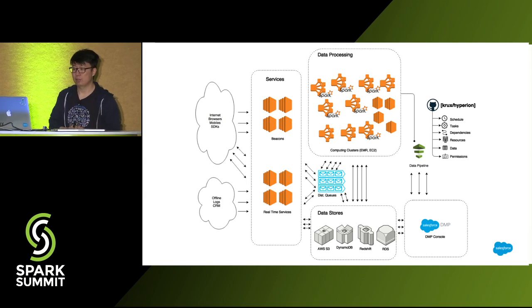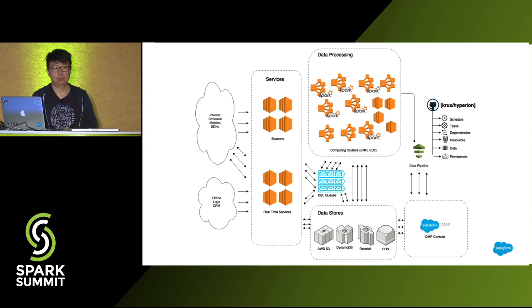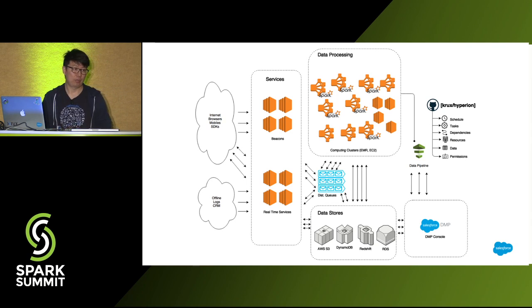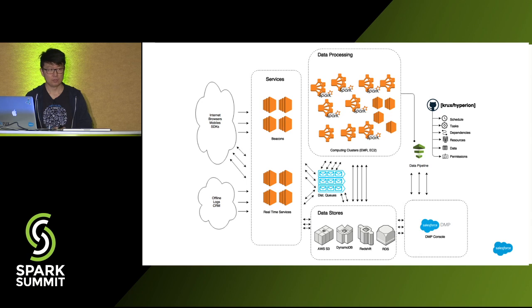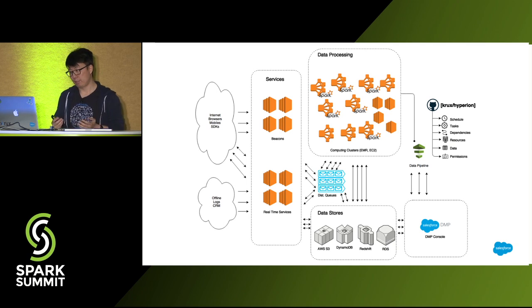So all this data flows into different parts of the data processing system through distributed queues like Kafka, and we utilize a lot of the AWS Data Pipeline to orchestrate the tasks. We also built an open source library called Hyperion to help developers with scheduling, task dependencies, fault tolerance, and resource management. At any single given moment, we run more than 3,000 EC2 instances with hundreds of EMR clusters. These tasks on these clusters range from very simple data cleaning, normalization, and aggregation tasks to the more complex data science, machine learning, and artificial intelligence products.